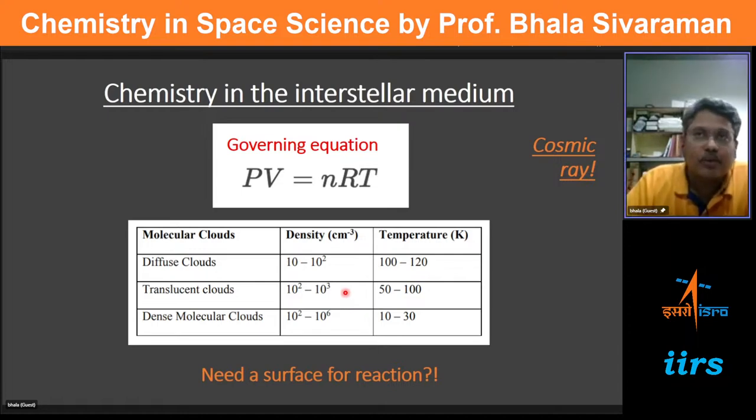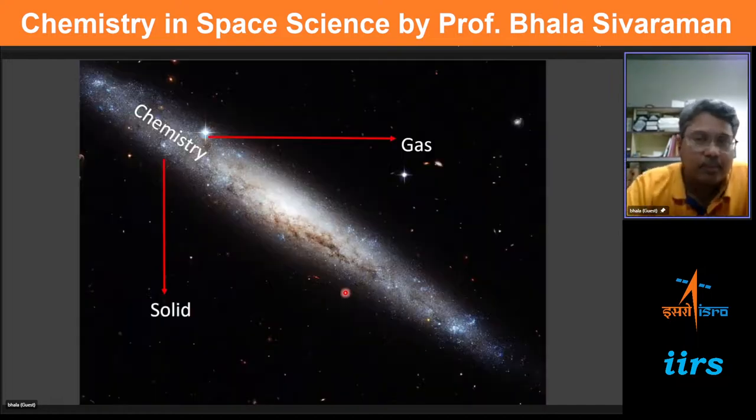So the reaction is going to happen on the exosphere. No, it is going to be very difficult. Rather, the reactions we can expect to happen are on the surface of the moon. So there is a surface. But do we have any surface in the interstellar medium for these reactions to happen? Certainly, yes. We have some places. These are the solids, the dust particles.